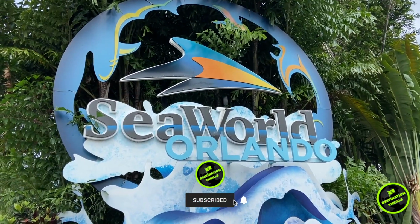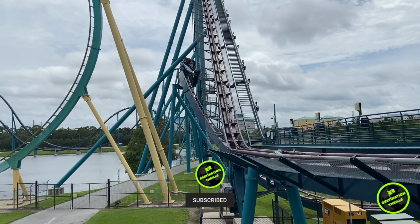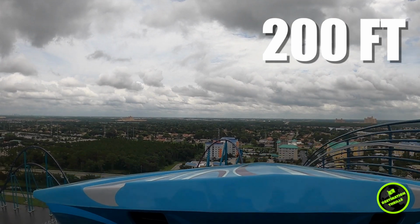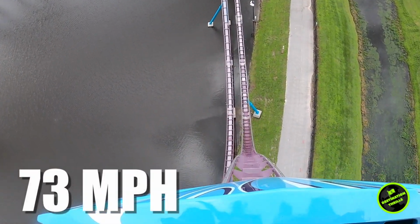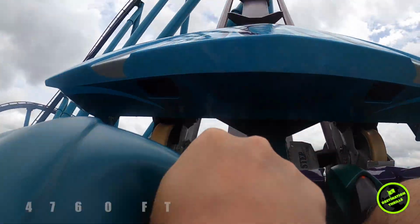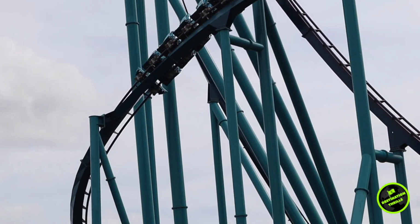Today I'm here with my review of Mako at SeaWorld Orlando in Orlando, Florida. Mako is a hypercoaster from Bollinger and Mabillard. You probably best know them as B&M. This coaster has a height of 200 feet, so just barely meeting the hypercoaster criteria. It has a top speed of 73 miles per hour and a track length of 4,760 feet.